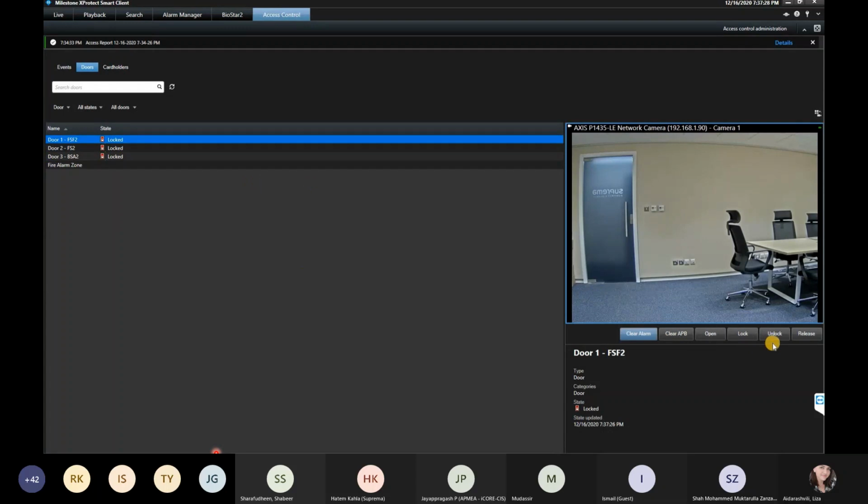You can do a lot of features from Milestone directly without needing to open BioStar 2. So this is unlock, and now we are releasing it to be locked back. Unlock means the door will remain open until it is used.